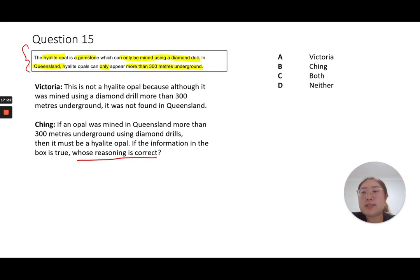So let's look at Victoria's statement. This is not a highlight opal because although it was mined with the diamond drill more than 300 meters underground, it was not found in Queensland. Victoria is false. She says that it is not a highlight opal. We cannot be sure that it's not, because the only information provided is about Queensland. We don't know about things that are not found in Queensland. There might possibly be highlight opals in other states or even other countries. So Victoria is incorrect.